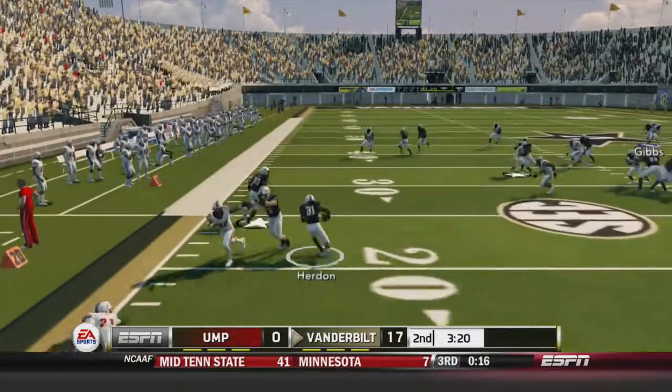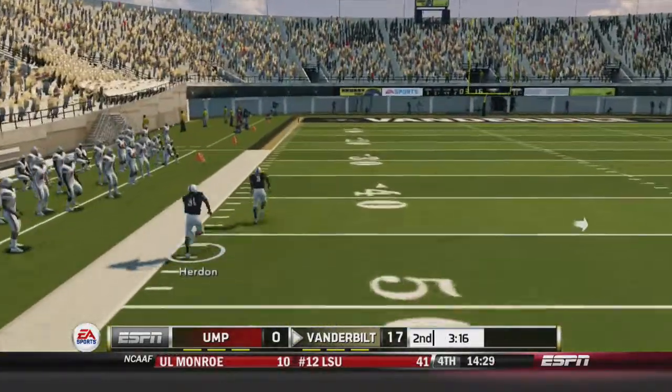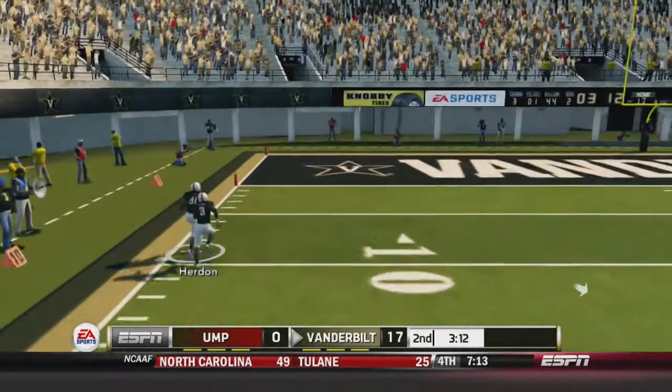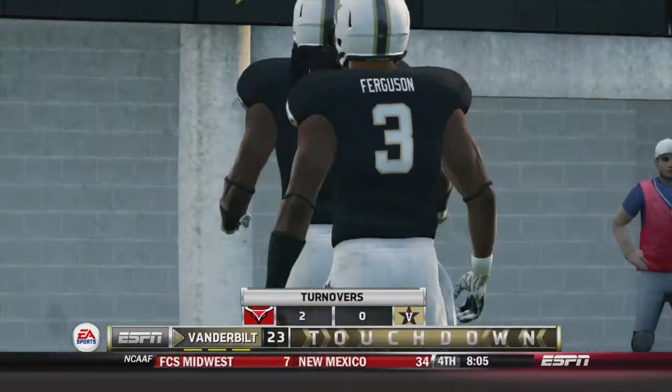He's got it, breaks a tackle. Someone needs to bring him down. He's to the 40, nearly steps out. The lineman misses, and he's going to take it all the way. He's going to go 95 yards for a pick 6.